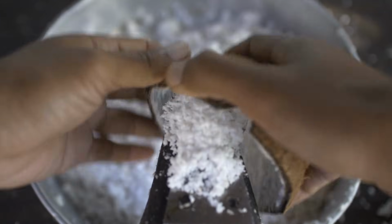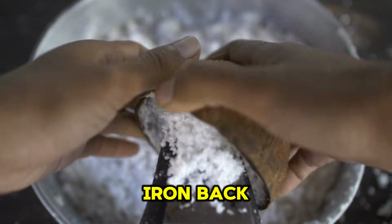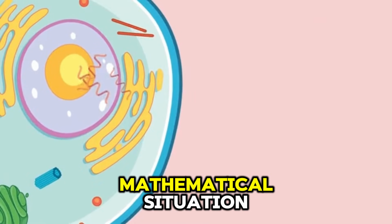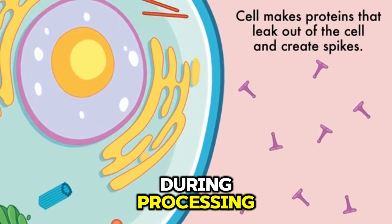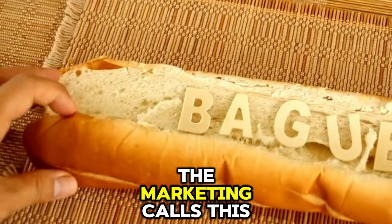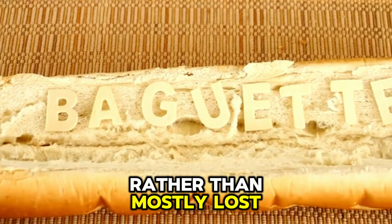Government enrichment programs began in 1941, adding synthetic B vitamins and iron back into the dead flour. Enrichment creates a peculiar mathematical situation. Millers remove over 20 nutrients during processing. Enrichment adds back 4 or 5 synthetic versions. The marketing calls this enriched flour as though something was gained rather than mostly lost.